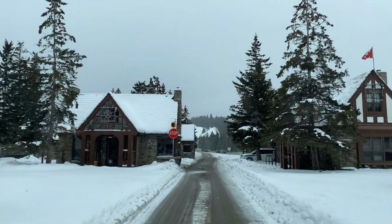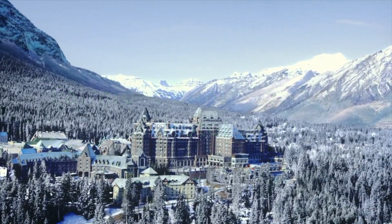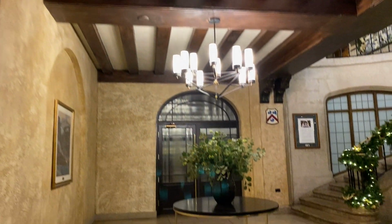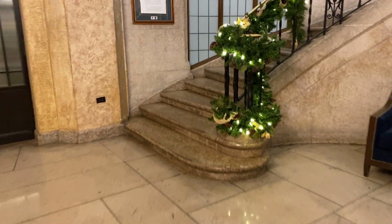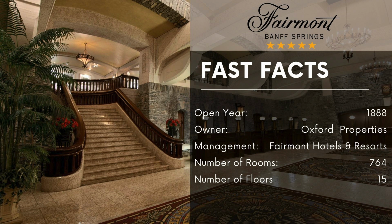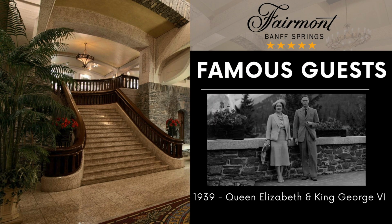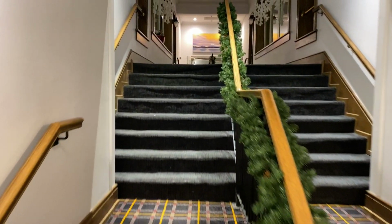Welcome one, welcome all. Today we're looking at the Fairmont Banff Springs Hotel, located in the heart of Banff National Park, a UNESCO World Heritage Site. The world-famous Banff Springs Hotel stands as a landmark in the picturesque alpine town of Banff, Alberta. Canada's castle in the Rockies has been providing legendary hospitality to its guests for more than 130 years.